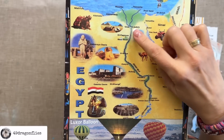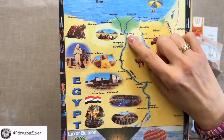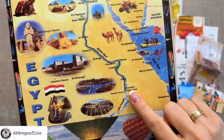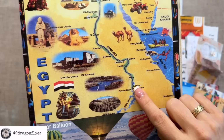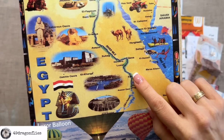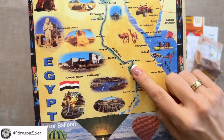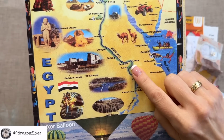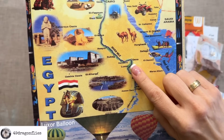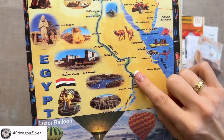So I flew into Cairo, where I met my hubby, which is up here. Then we took a plane down to Aswan, which is right here on the Nile. So this is where the cruise started. We had a 3-day cruise and we went here along and stopped in Edfu. And then the final destination was Luxor. So we have both been to Luxor already. I think it's more than 10 years ago for about 4 days, which was amazing. So all along this area, you have all these beautiful temples.